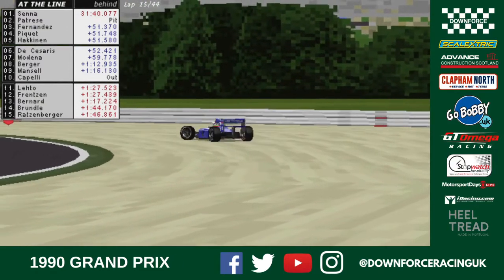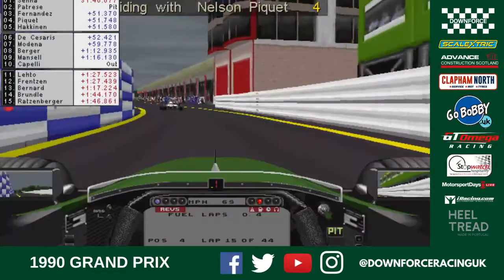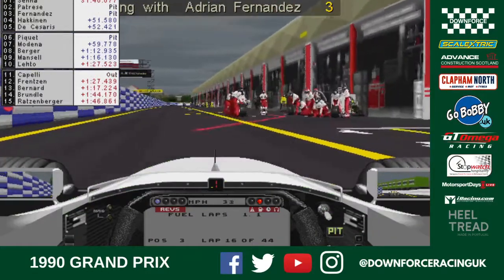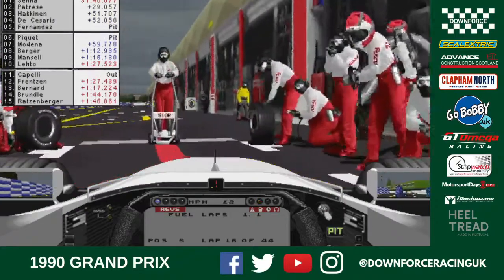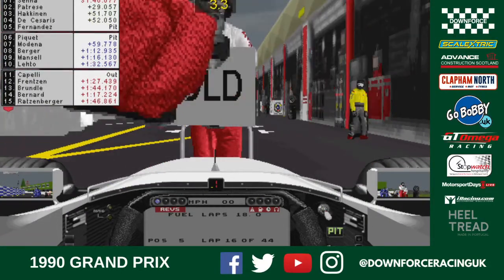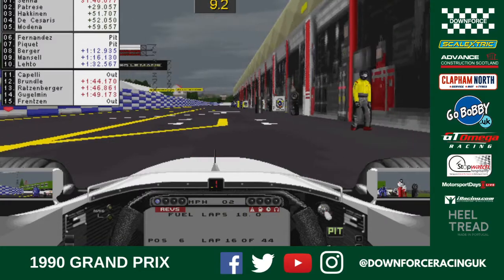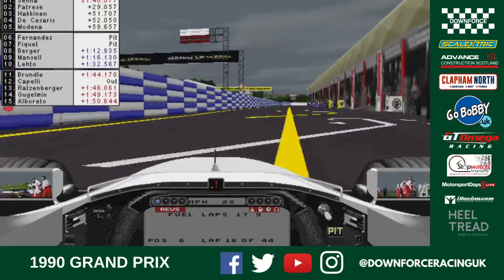So Leto and Frentzen are getting by, no problem at all. And I think we've got Hakkinen having a little bit of a moment there, because Fernandez and Piquet are both coming into the pits together, along with Patrese. So Fernandez and Piquet, the Mexican and his new teammate for 1991. They'll both be at the Arrows team next year, which will look very different, we're told, thanks to the support.